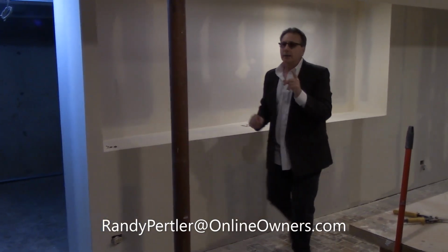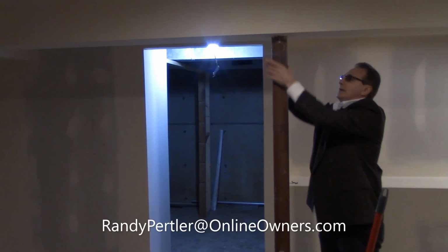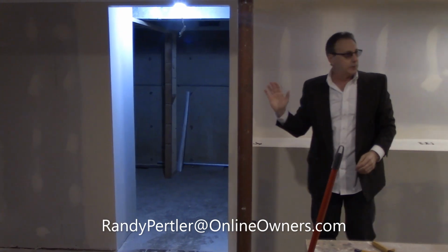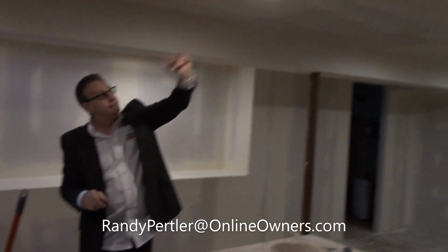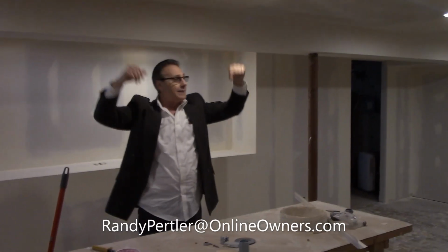And then right here, you can buy this wood. It's a wood wrap, and it's going to wrap around that pole, so it's going to look like a beautiful oak wood column that we're going to stain. So that will be beautiful. Also, you will notice we got all the recessed lighting in the ceiling. We don't want any light fixtures below because we want the ceiling as high as possible.